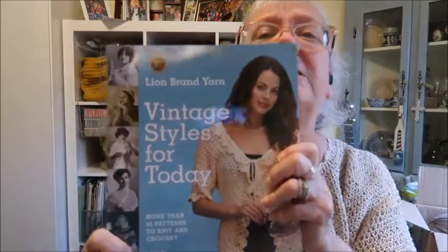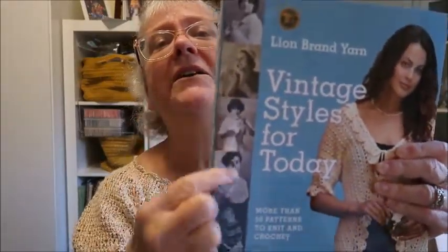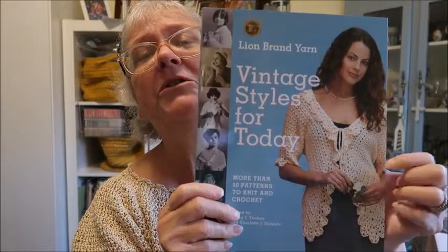The other book that I have uses some of those same patterns that are in that book, plus some others that are a little newer than that. It is Vintage Styles for Today. You can see some of these older pictures here, and then they have adapted them to work with today's patterns and the styles that we would wear today. So they've just done a little modification on these older patterns. So I got this one as well. That will be an upcoming video to do a little book review and show you a little bit more in depth what some of those patterns look like.